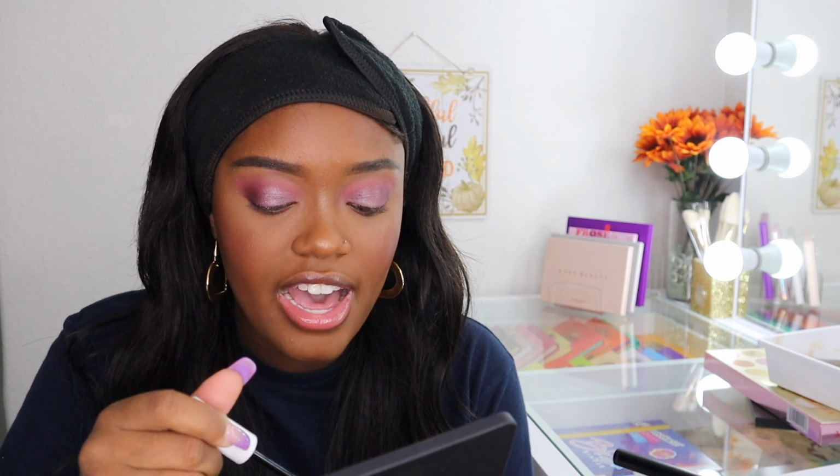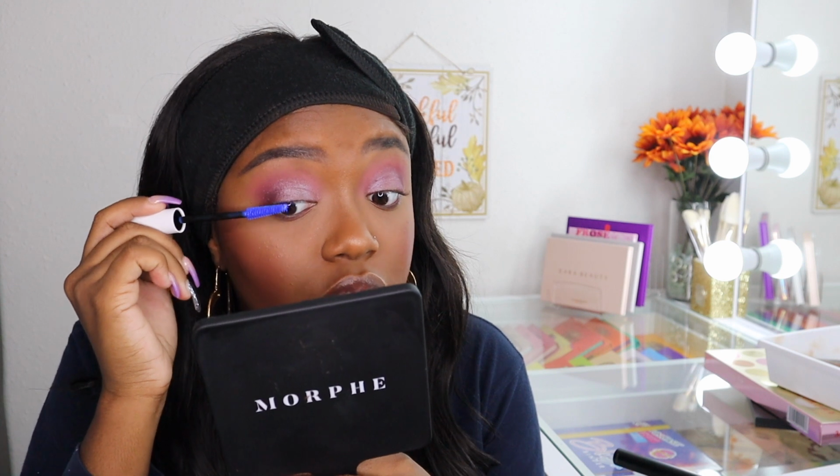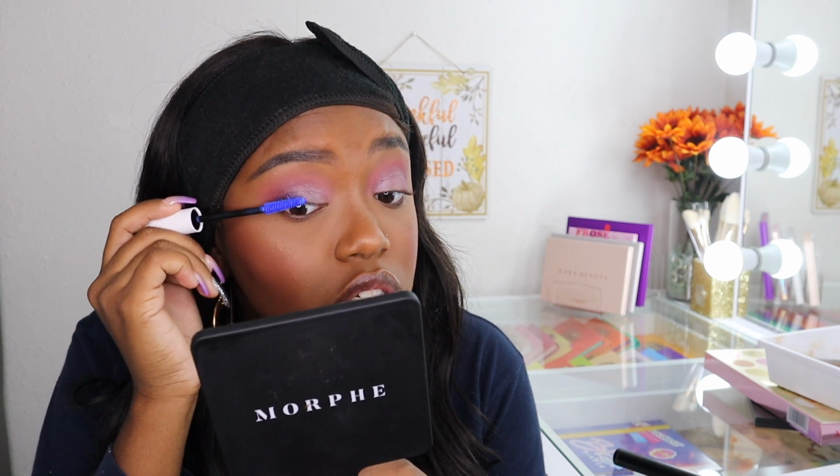Here's the gag with this. This primer is blue. It's a blue primer. So that's what we're gonna go in with first. I do hate that this packaging is white though, because this is gonna get dirty so fast. Oh my gosh. It's like really blue. So I'm just going to apply this to my lashes. I do like that you can see the color. You guys, my lashes are blue.